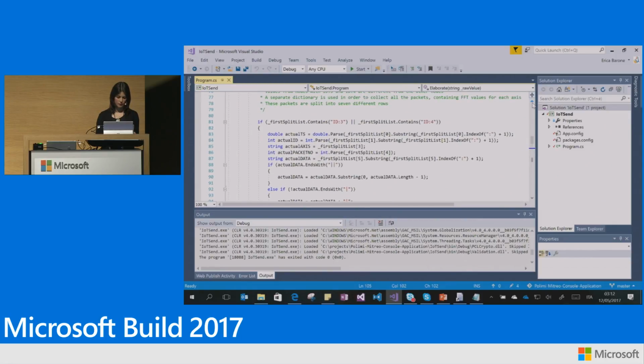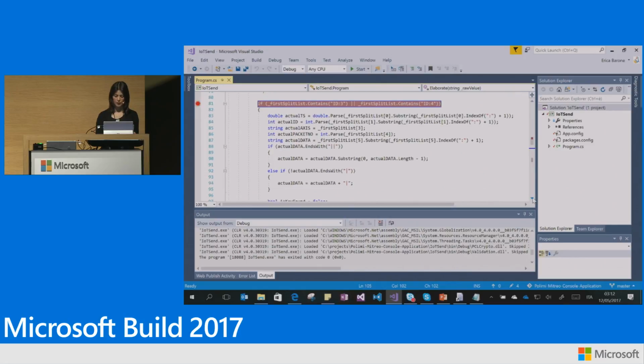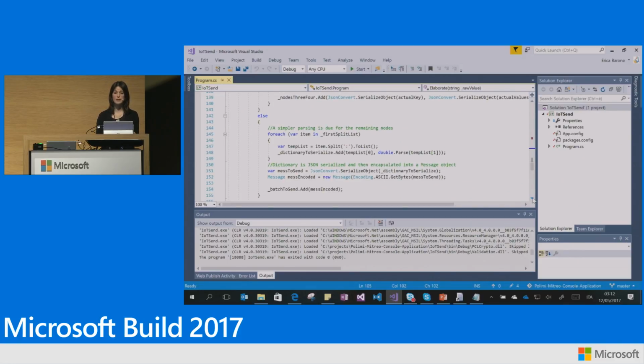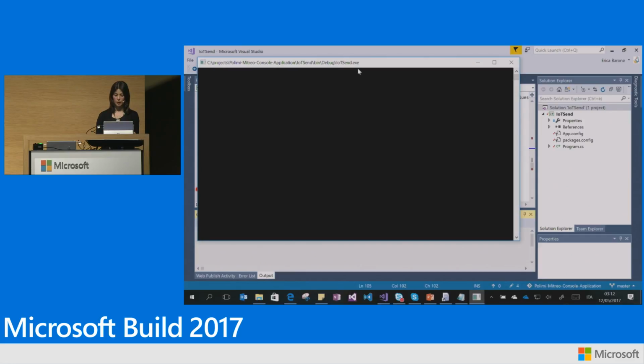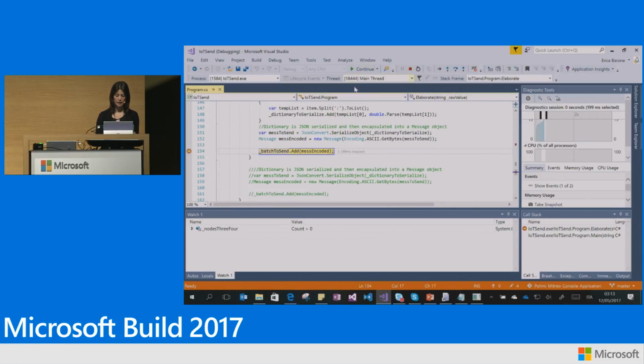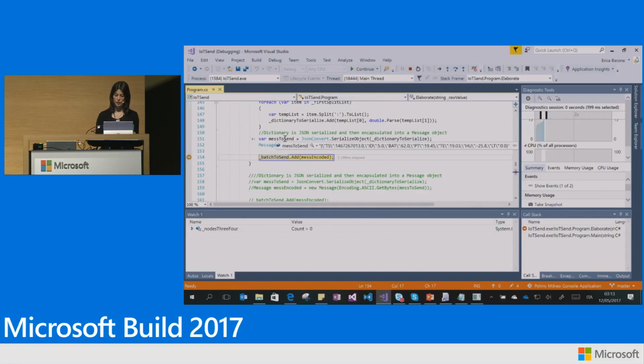I want to put a breakpoint here just to show you how it works later. And then the first thing that we did is to check if the line contains identification 3 or 4. If it doesn't, it is just a simple standalone line. The only thing that we have to do is this simple parsing, and then we create the message that we're going to send later. I put here another breakpoint, and I start the application to see what happens. OK, so we have the first line. The first line contains identification 5, so it is a standalone line. So what happens? It's basically a simple parsing. It creates this message. It is just a very simple JSON, and adds this message to the list that we will send later.